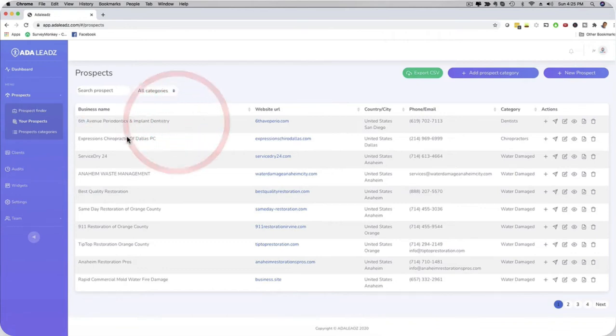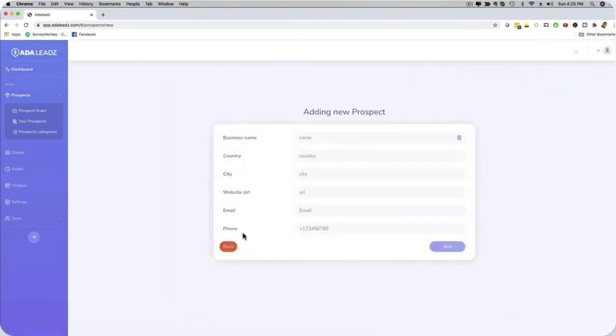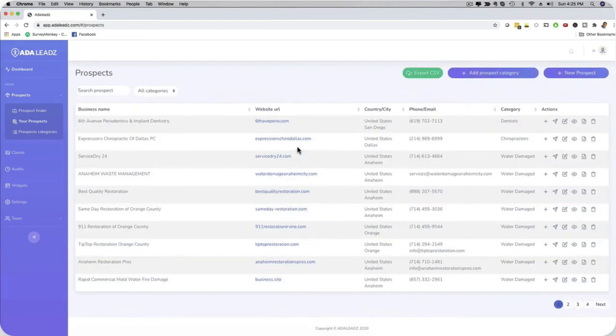I have a chiropractic right here, restaurants, any niche that you can work with that you want to help with ADA services and web accessibility, okay? Now, if you want to add a new category, you can do it right here. If you want to add a new prospect, you can also add one manually right here. That is totally up to you, or you can just use our app right here, okay?